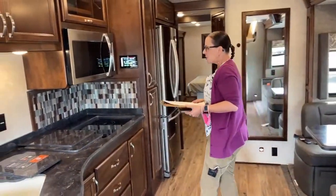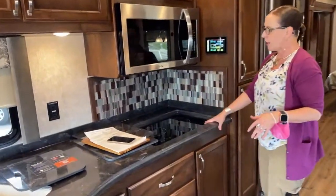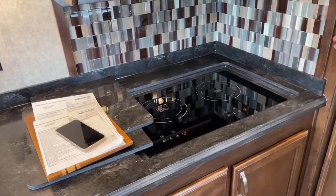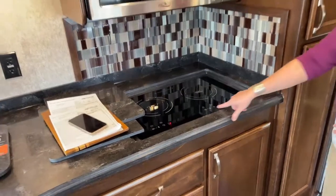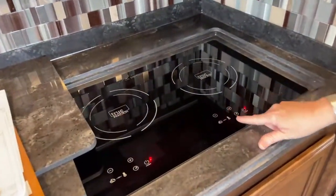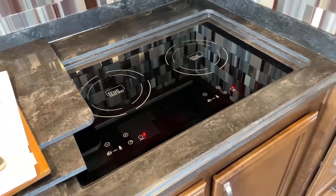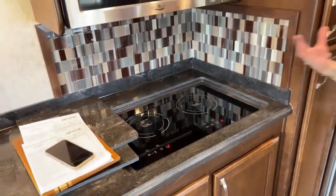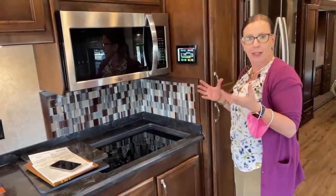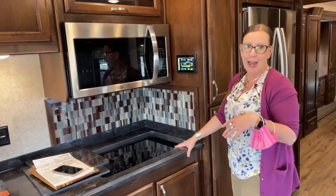So let's talk a little bit about this True Induction. True Induction is more energy efficient. The reason it's more energy efficient is because it is so much faster at getting things hot. You'll notice that it has both a little temperature gauge, and then it has a plus and minus. So you can either set this to like 350 degrees, or you can set it to a range of 1 through 5. So you can get really specific temperatures, really good for searing and cooking things, especially good for searing really nice meats and fish. And super, super fast, like a lot faster.